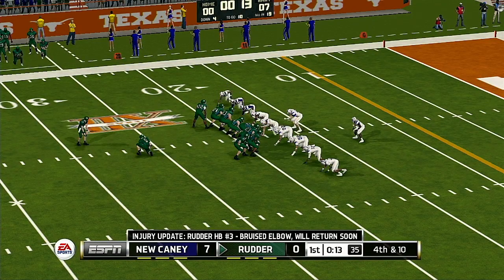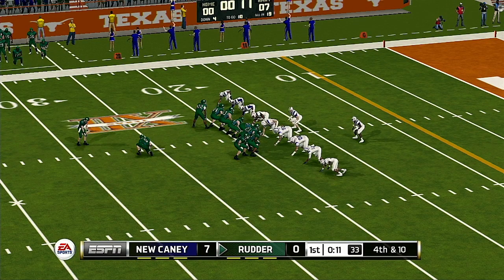Kirk, good news. The guy that we saw go to the locker room with that injury earlier is back on the sideline, and I've got to bet he's going to be back in the game soon.